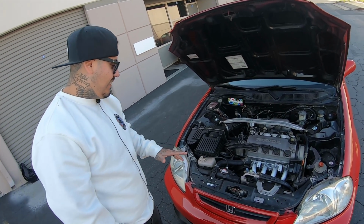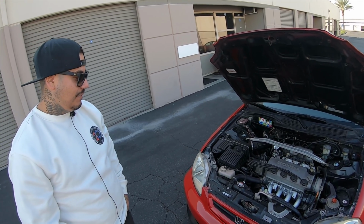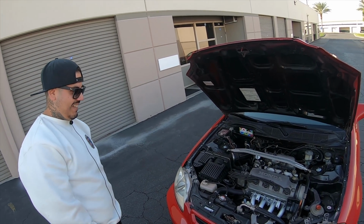It's ugly, man. It's gorgeous, man. I bet you get good gas mileage. I do. Not even that, huh? Because of the exhaust system.